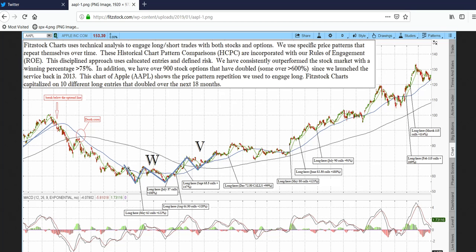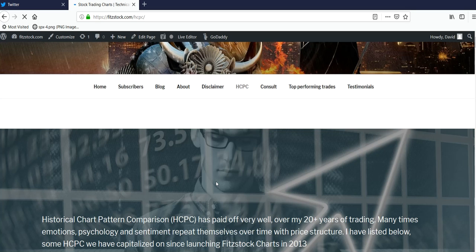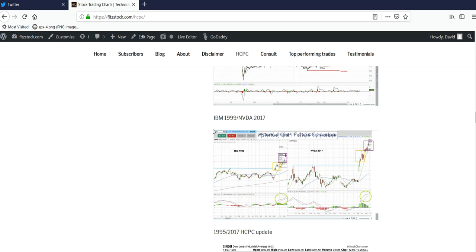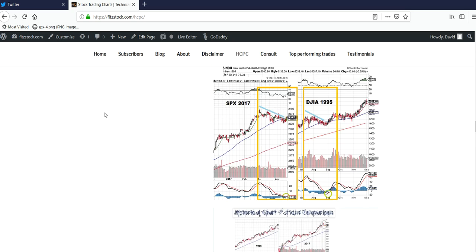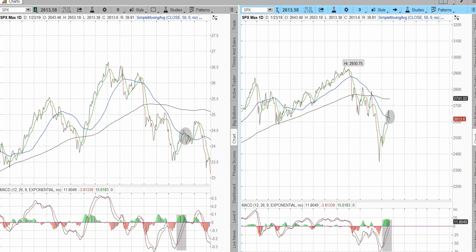And we didn't have to pick the bottom in Apple, but when we saw a W, we did scans of thousands of charts and thousands of indexes that have done W patterns before. And we were able to get long at different entry levels all the way up with Apple. And when we look at these historical chart pattern comparisons, it's the same thing. We scroll through these and we've been able to identify, in 1995, there's IBM to NVIDIA. When we first launched the service, it was the XLF compared to 2000. So we're always going to have a pattern that we're looking at to try to get a trading edge. And right now it's 1953 and it will diverge. It's just a matter of time.